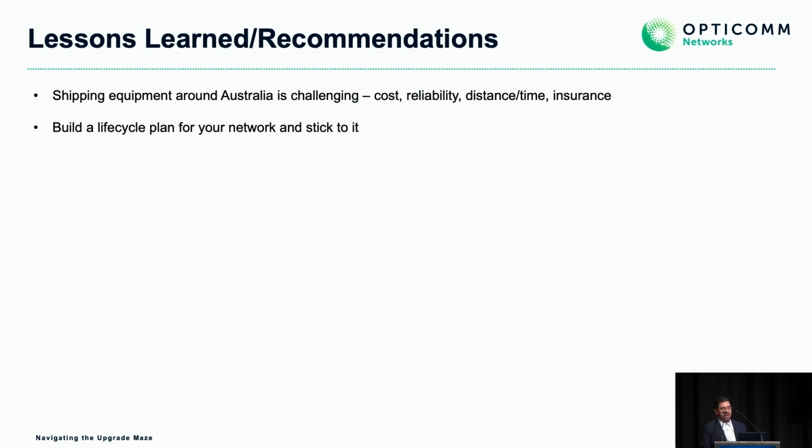Build a life cycle plan for your network and stick to it. This is something that I don't think we've done great and something that we're owning and have implemented now. We're regularly testing new releases in our lab in advance of a plan to upgrade to ensure that if we do encounter a problem, we've already completed most of the steps I've just been through and could very quickly run out the same deployment plan that we went through.